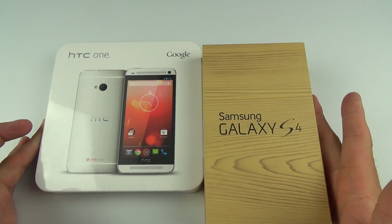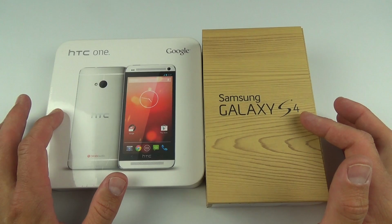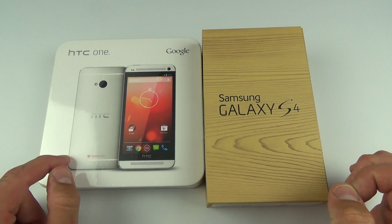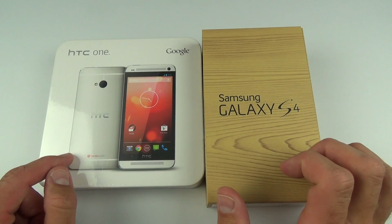What's up guys, Mike here, the Detroit Borg, with the Google Play edition of the HTC One and the Galaxy S4. These are sold directly from the Google Play Store, unlocked and at full price. This is priced at $599 and $649, so the Galaxy is more expensive in this case.